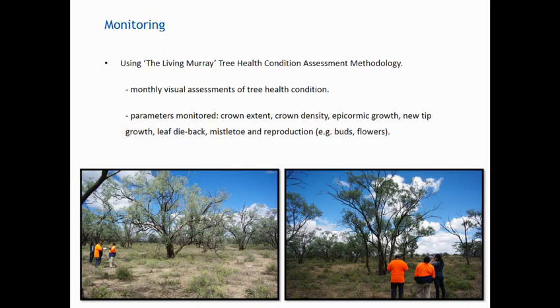So we've been undertaking seasonal monitoring since the trial started, with a pre-watering round of monitoring also undertaken in October 2013. Trees are monitored using the Living Murray Tree Health Condition Assessment methodology. So that includes visual assessments of tree health condition, looking at crown extent and density, and other condition parameters including epicormic growth, new tip growth, leaf dieback, mistletoe and reproduction. And we also took photos of each of the monitor trees on each monitoring occasion.